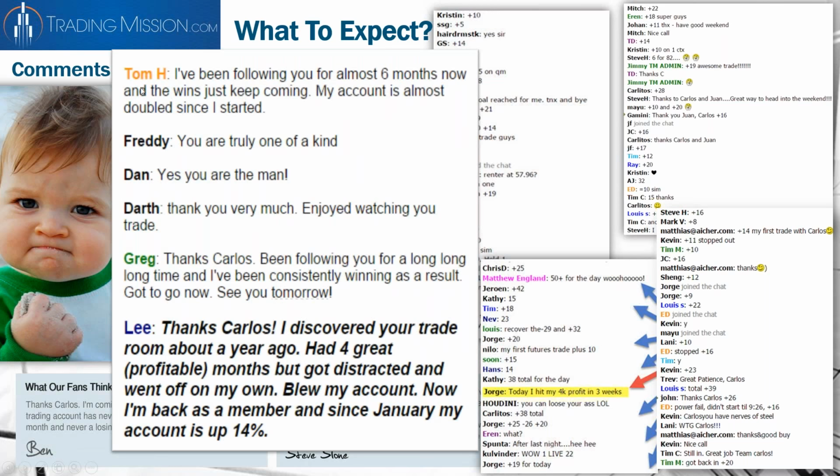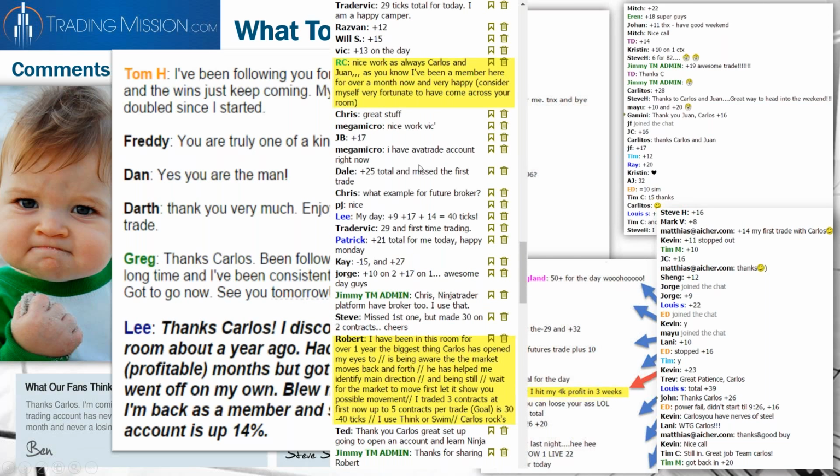As an example, you see Tom says we've been following you for almost 6 months now, and the wins just keep coming in. Lee says, I discovered your trader about a year ago, had 4 great profitable months, got distracted, blew my account, and I'm back as a member. Another says, I've been here for over a month, very happy, consider myself very fortunate. These are the comments of people that have been on and off, and they stood the test of time, stood with us, and probably went off and then came back. So that's it on this part.